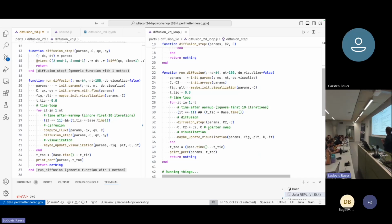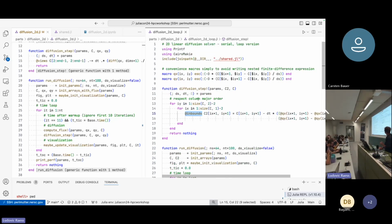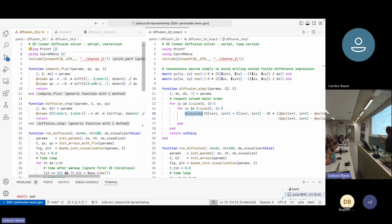So basically that's it. The rest doesn't change, and the last thing would be that now you can forget about this one. The vectorized version was just the onboarding thing, and now we'll start from this loop version to do the next step, which is to try to get shared memory parallelization. But I won't spoil Karsten's part.